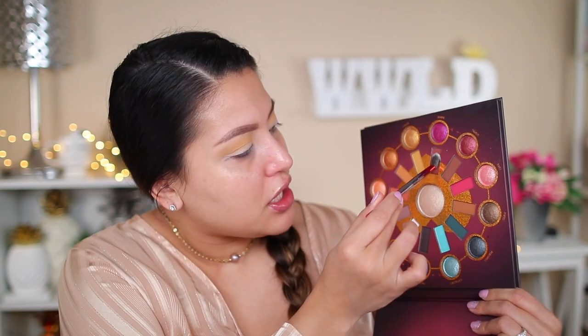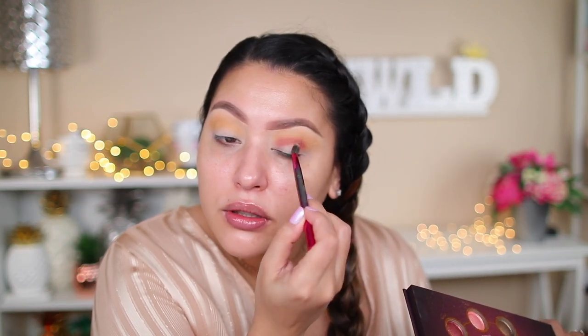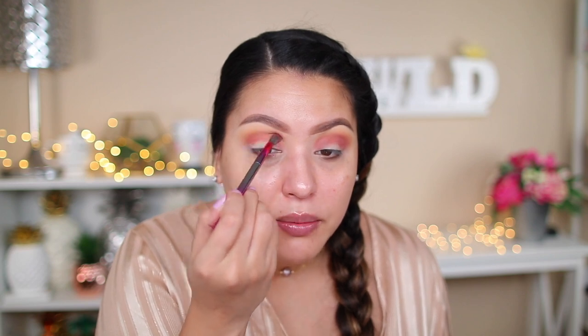To this burgundy shade right here, and we're just gonna blow that into the crease right below. I barely dipped into the palette and look how much color is on my eye. It literally took over my whole entire crease. The blending brushes aren't necessarily my favorite. I feel like in certain sets though, the blending brushes are a little bit better. Like the Pro line, those ones are really good.